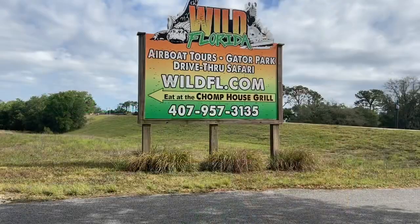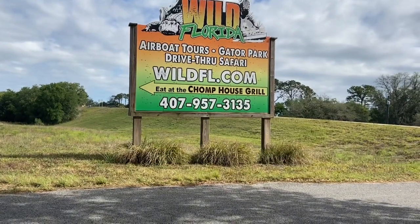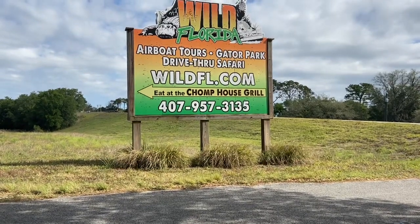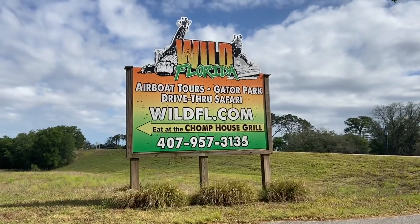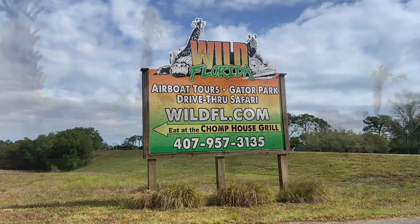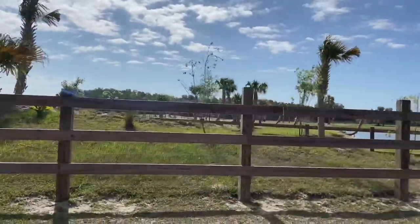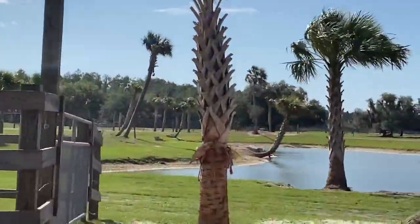Wild Florida. They have airboat tours, a gator park, but we're just doing the drive-through safari because of COVID, we don't want to get out and see anybody else, but we'll do a video and show you all about it. We're going to see all kinds of animals. Okay, here we go. It's very busy here today, too. I wish there weren't so many people, so we could go super slow. Look at these trees.